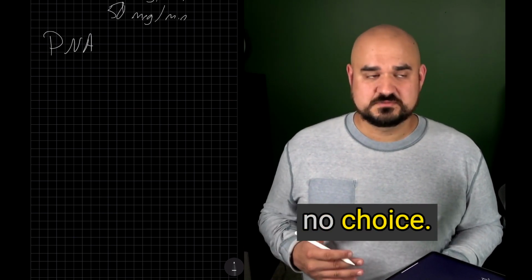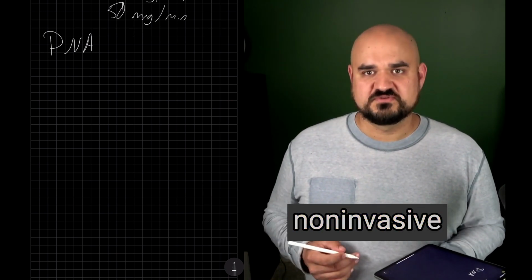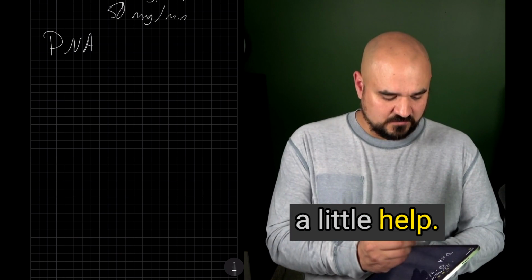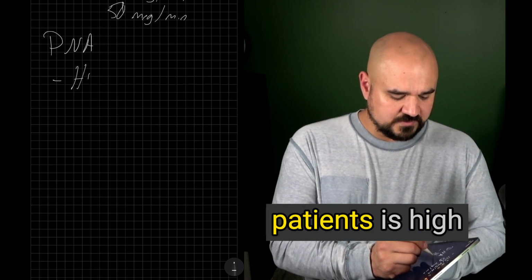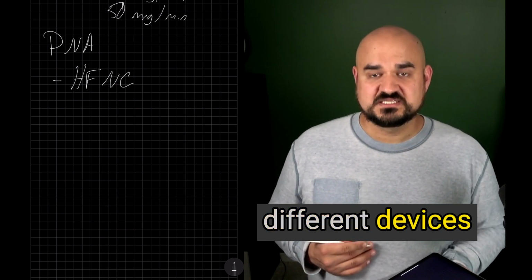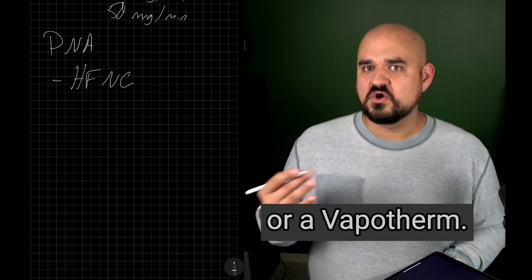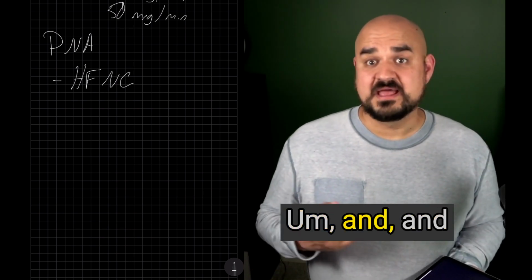You may have no choice. If they're really distressed and you're concerned you're going to have to intubate soon, sure, you have to reach for the non-invasive ventilation. But if they just need a little help, the mainstay of support for pneumonia patients is high-flow nasal cannula. We have a couple of different devices at Magnolia. Just ask your respiratory therapist, I need a high-flow nasal cannula or a Vapotherm, and they'll get this set up for you.